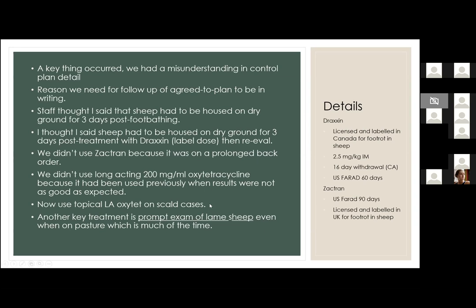Now, when we get cases of just interdigital infection, so just infection between the toes, nothing on the sole, no bad smell, we just dribble some long-acting tetracycline on those and keep them on dry ground.